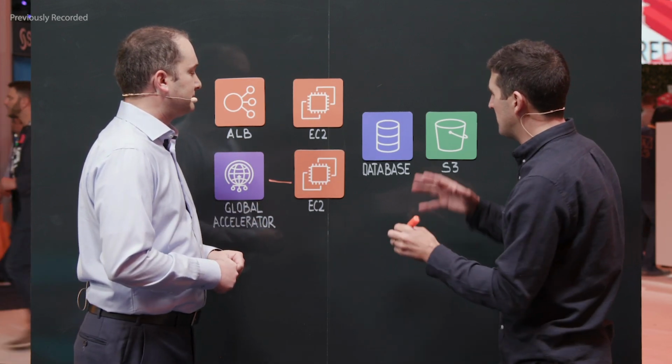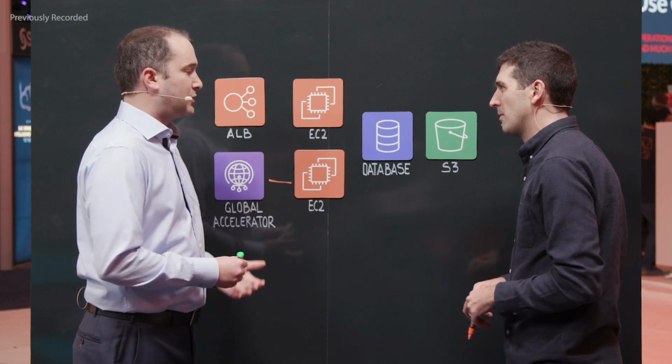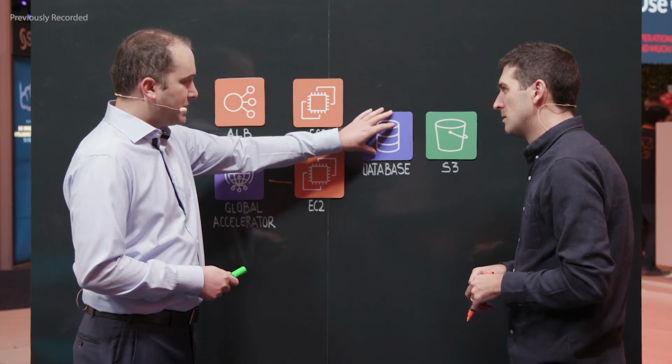Okay, great. I see you have some other components up here too, though. You have a database, you have S3. Tell us more about this part of the architecture. Sure. So historically, Spica, which is an in-memory, low latency, high volume type of database. So you're running Spica here? Right. So this is Spica.